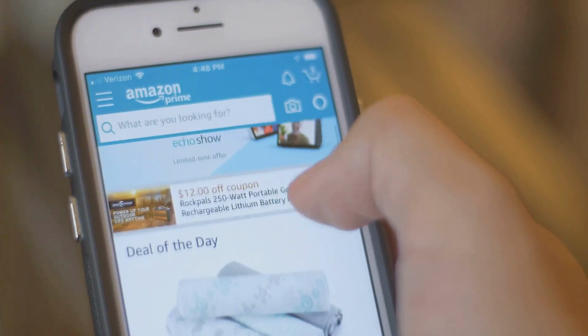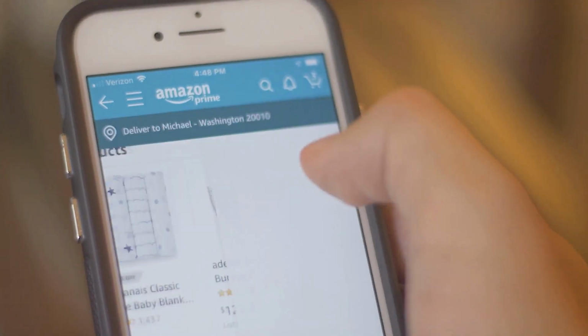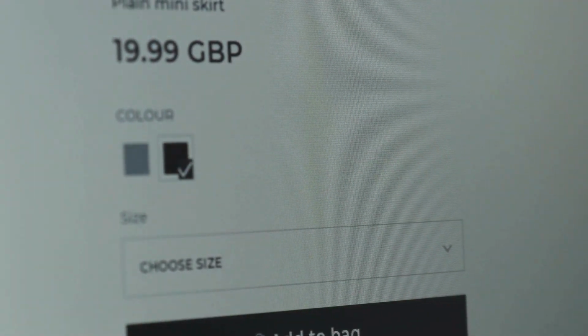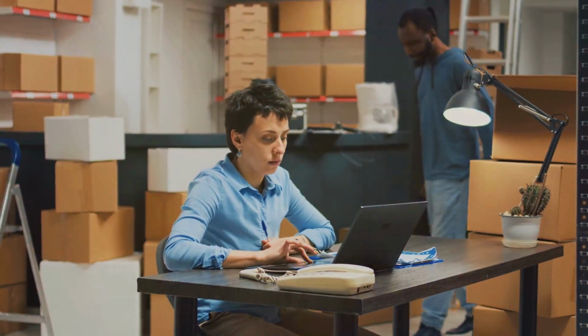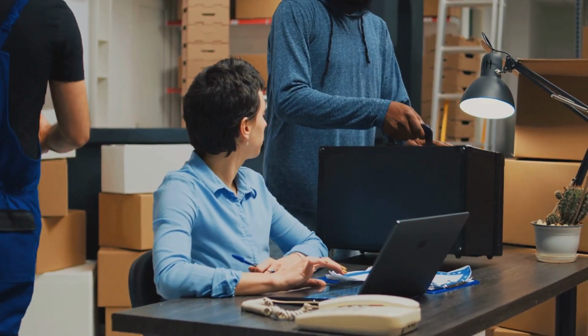Think of Amazon as a giant online store. It's like having your own shop in the world's busiest mall. People shop there for everything. And guess what? You can tap into this massive customer base. You can sell your products there too. From handmade crafts to wholesale items, the possibilities are endless.